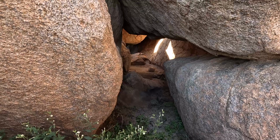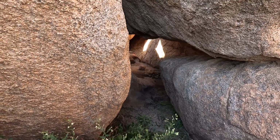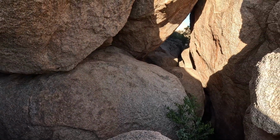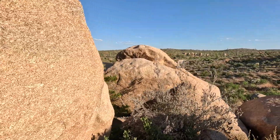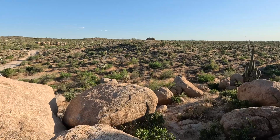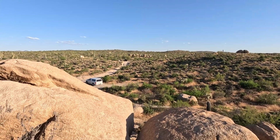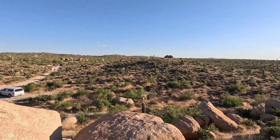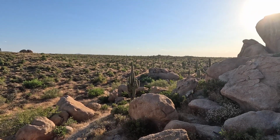Oh, looks like another head right there. Boy. And then off down here too. And it's like this all over the place out here. So that's why it's one of my favorite places to go to. Oh, there's another calf. All right, let me see if I can find that other thing. And then I think it might be time to head out.